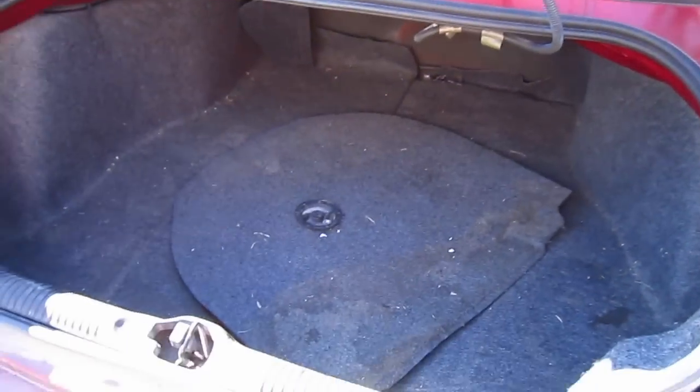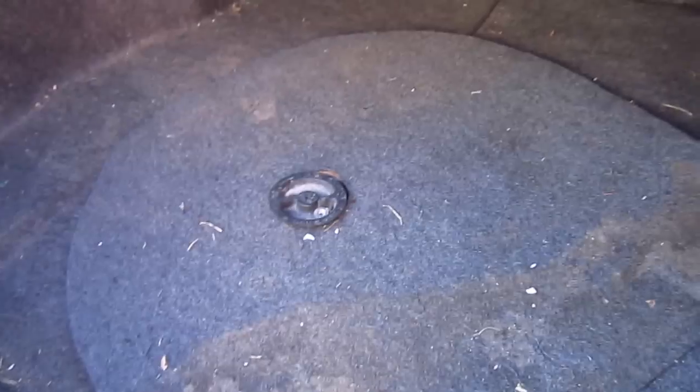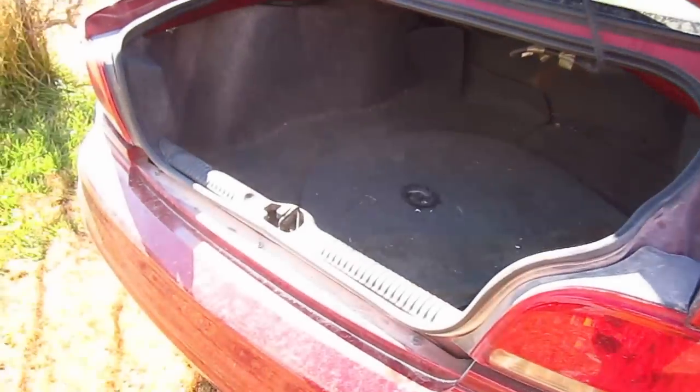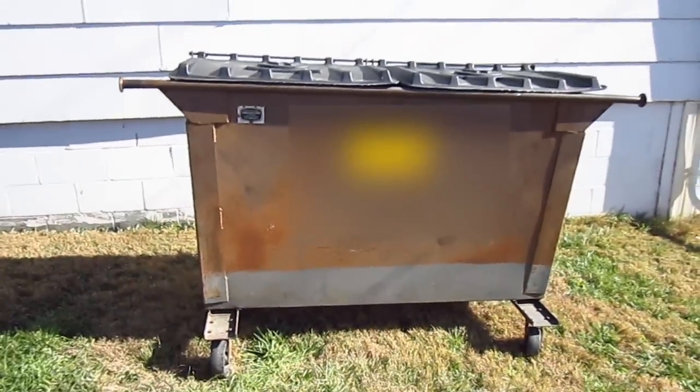Oh, and I backed the car up here to throw all the useful stuff in there, so we can give it to someone instead of just throwing it away. Yep, that's always a great idea, so let's just get this started.